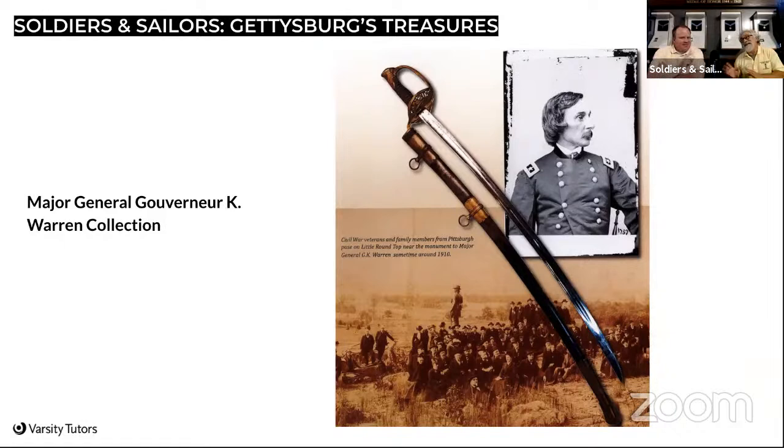Keep that in mind. That'll play into the roles, the decision-making later on. So we don't want to go too deep into it. But I just want to talk about the sword itself. And this is a piece that came to us not that long ago.